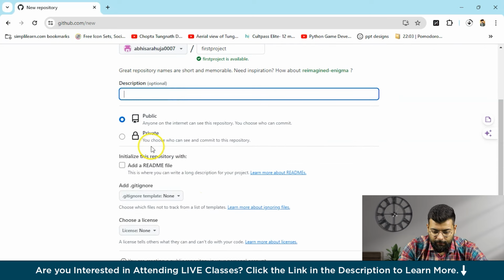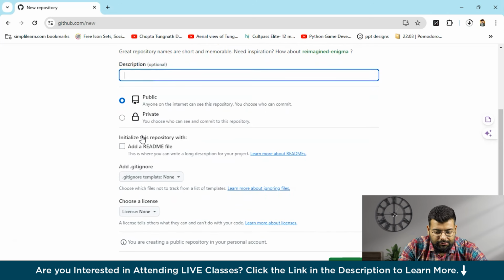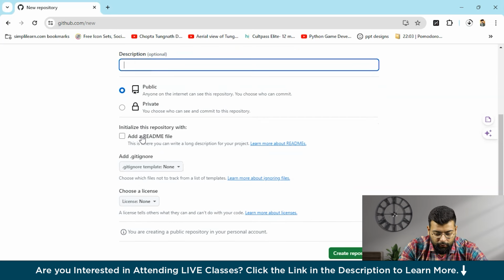And after description, you could choose the visibility option. That is, choose whether the repository will be public, that will be visible to anyone, or private, only visible to you and those you invite. And then there's a readme file, and initialize this repository with. Optionally, you can add a readme file and a git ignore file and choose a license.